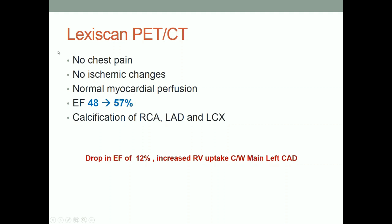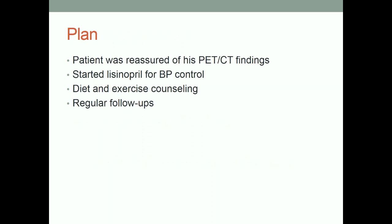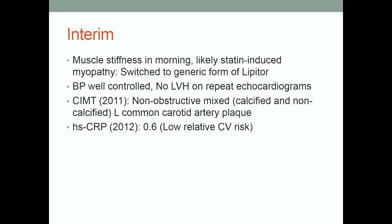So we said, we'll just take care of this guy medically. And so that was our plan. The patient was reassured of his PET-CT, not his SPECT, PET-CT. Started lisinopril for blood pressure control, diet, exercise, counseling, regular follow-ups.